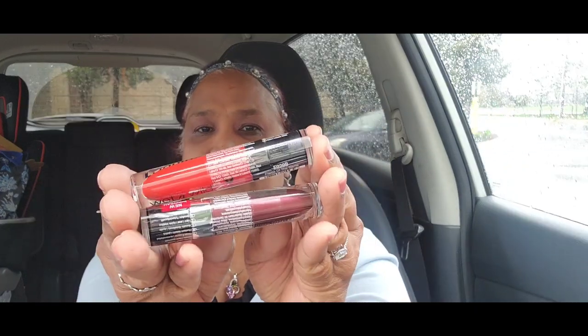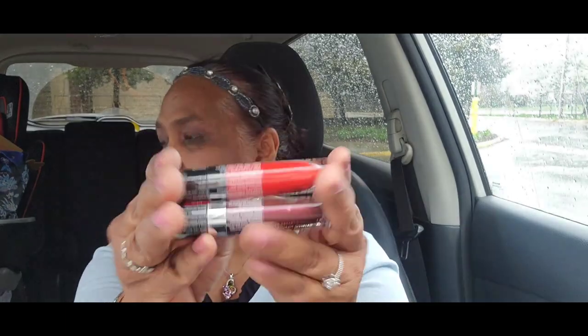Then I picked up this, and this is Flame of the Game. Wet n Wild Catsuit Flame of the Game. And then the other one I have here is I Don't Desert You. So these are the two. Ain't they beautiful? Look at those colors. They are absolutely stunning.